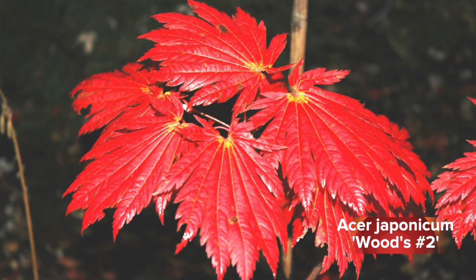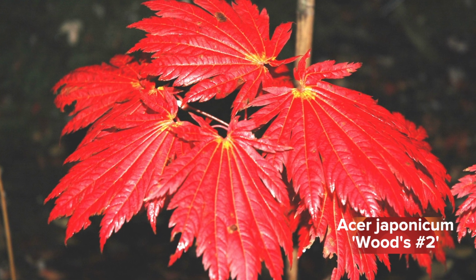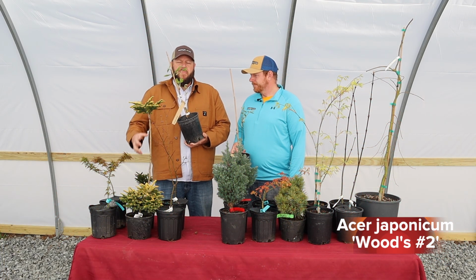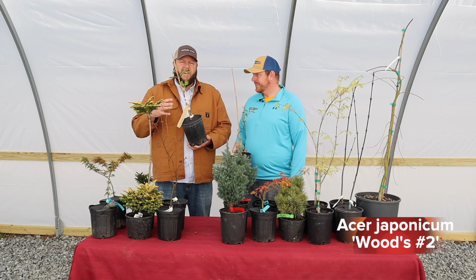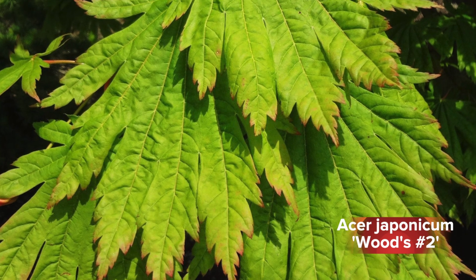Oh, I love this one. Big leaves, give it some late day shade. It's going to have even larger foliage. Amazing oranges and reds on this one in the fall. I've even had some yellows in it, but typically more oranges and reds on that big leaf. The more late day shade you're giving it, the larger the leaf is going to be, making it look even more tropical, more crazy.